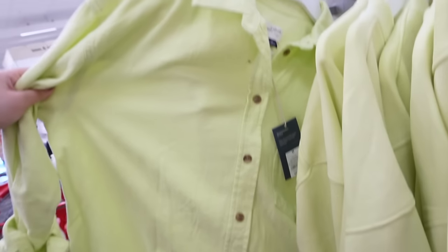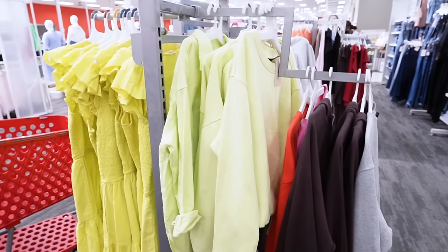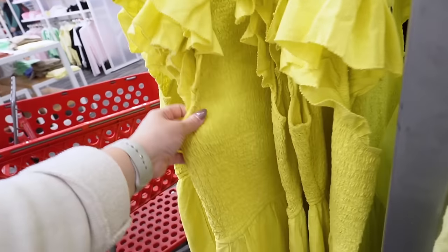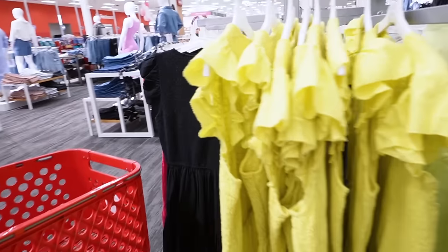This lime green shacket is so cute. This is $28, just wear it open, or they do have it in this cropped sweatshirt. It's a really pretty lime green. My camera's having a hard time picking it up, especially next to this more chartreuse yellowy green that's right behind it. This is another dress option.